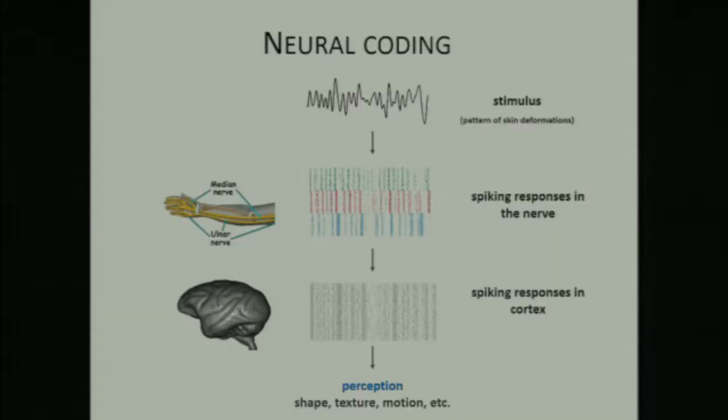When you grasp an object, it produces a spatiotemporal pattern of deformation of the skin, which produces a pattern of activation in the nerve. These different colors, this is a cartoon, correspond to different types of receptors that innervate the skin and send different types of signals to the brain. These patterns of activation of the nerve then culminate in patterns of activation in the brain, first in the cuneate nucleus, then in the thalamus, and then various stages of processing in cortex, ultimately culminating in a percept of this object.